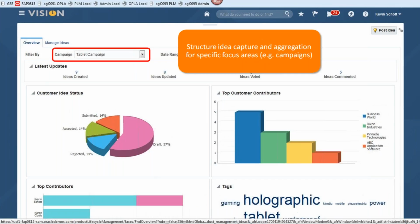And so in this case, I want to further refine it down to a specific campaign, right? And so for those of you maybe on the ideation side, you might be familiar with the concept of a campaign. I think of it as very similar to a marketing campaign, right? Where you have something where you want to go out and execute on it. And in this case, the company is running a tablet campaign, meaning they're looking for new ideas. They want to be able to aggregate and collect those ideas for a specific area to then be able to analyze them and understand what's a good fit.